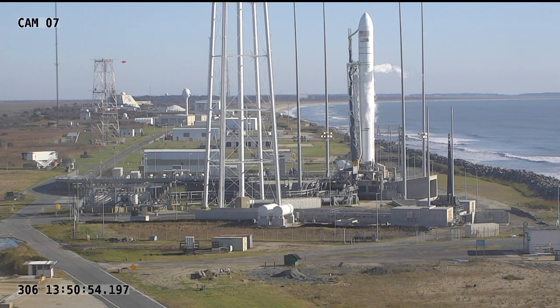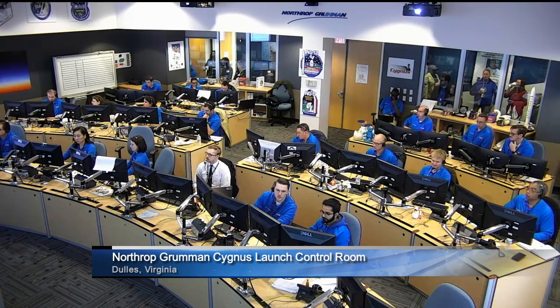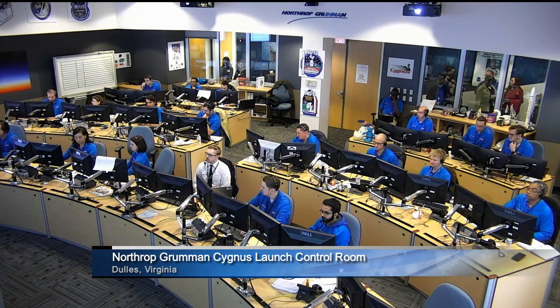The vehicle will coast for 2 minutes before Cygnus separation, 8 minutes and 49 seconds after liftoff, with solar array deploy occurring about 2 hours and 53 minutes after launch. The deployment of those two UltraFlex solar arrays currently tucked away on Cygnus takes about 30 minutes, and then the vehicle will begin gathering power for the next couple of days during its journey to the space station.